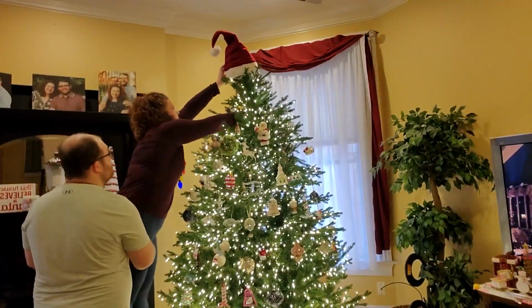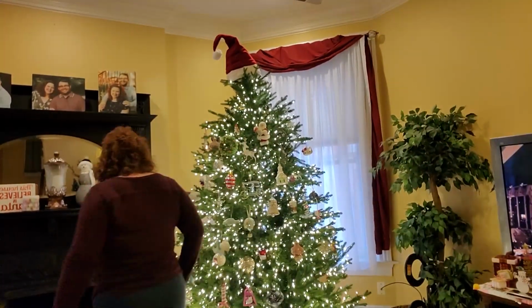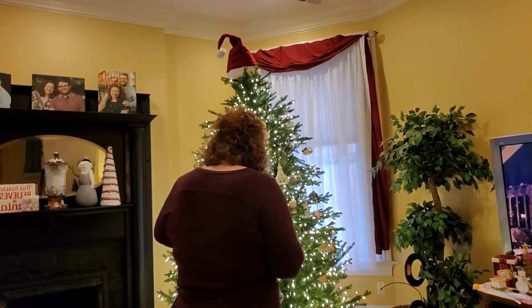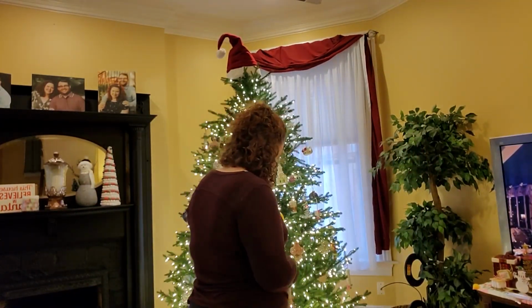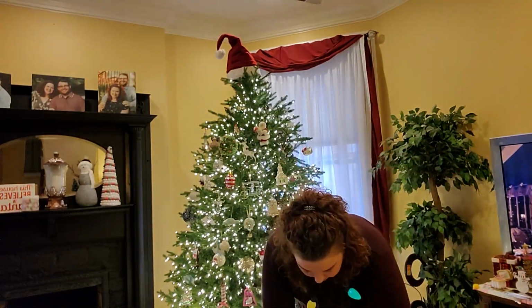Let me know in the comments what you guys think of our new Santa hat tree topper. We kind of were having this debate. Should we get a star? Should we get an angel? And last year we didn't actually have anything. And this was something that I found on clearance. But anyway, I really like this Santa hat. Do you guys like it? What do you prefer? Do you have an angel, a star, something else? Let me know in the comments.